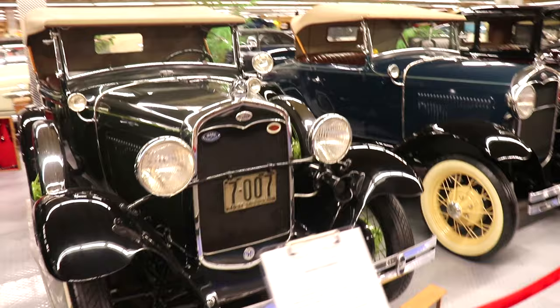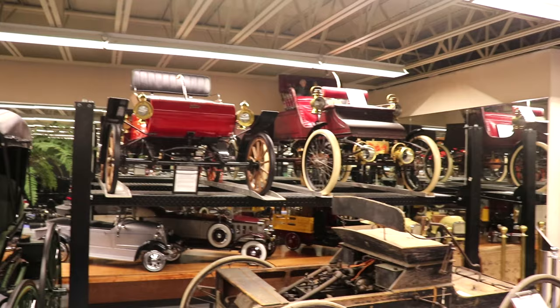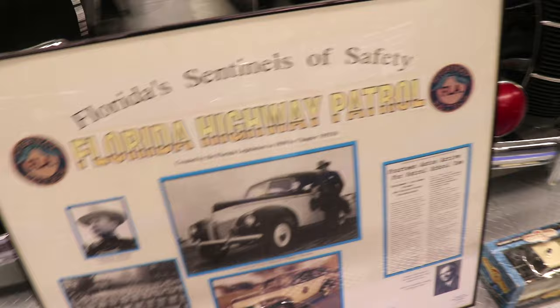All these are basically the same car, the Model A, the Model B, C, and so forth. It's going to keep going through it. They are the same car. Antiques. Pretty cool. Now this right here is pretty nice. Nice 1940s, if I'm not mistaken, police cruiser. Yep, I was right on the money, 1940s.